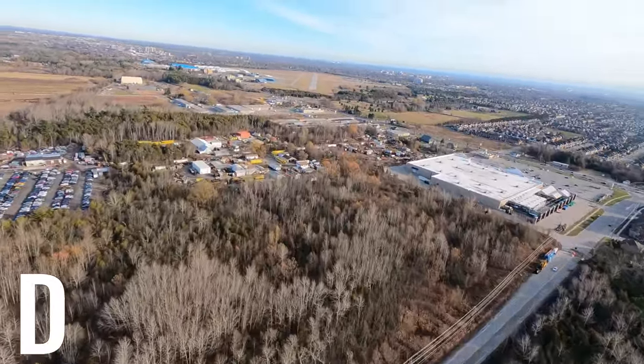Wow, there's 6 planes holding for takeoff. What time is it?